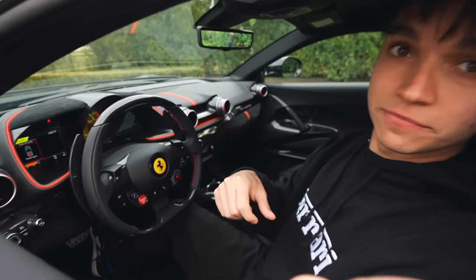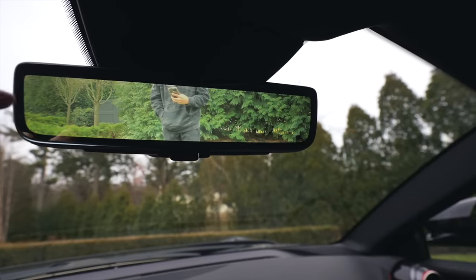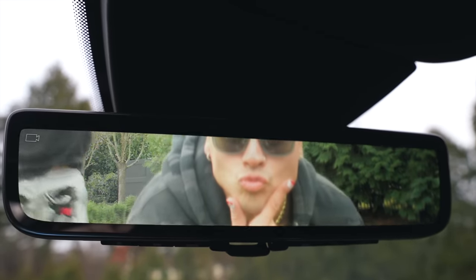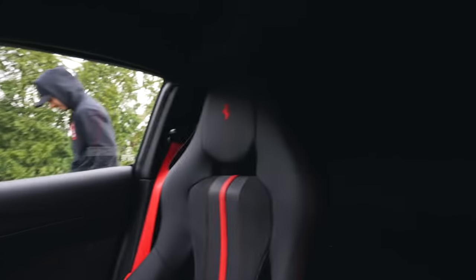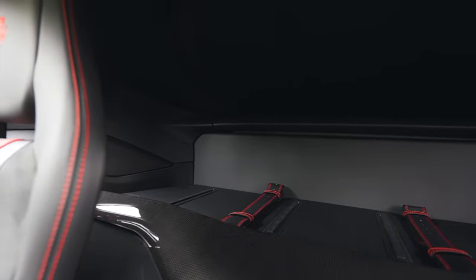Yo, check this out. So our old A12 actually did not have this rear view camera right here. That's sick, bro. Look at there he is. Go down more, go down. This is insane, bro. And look how dark it is back there. It has no back window, as you guys can see.